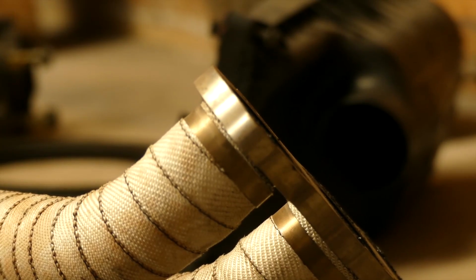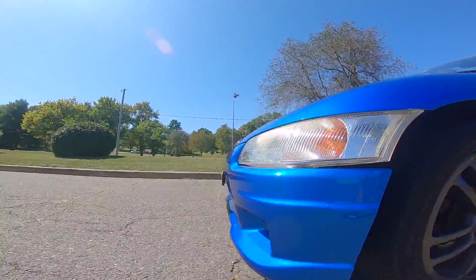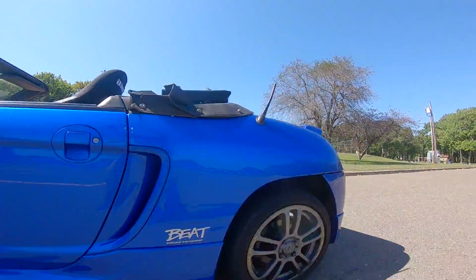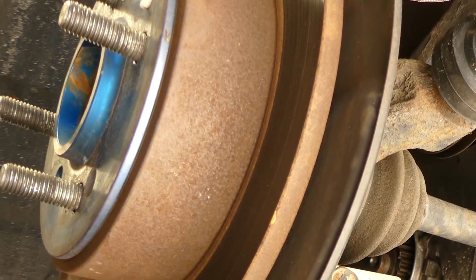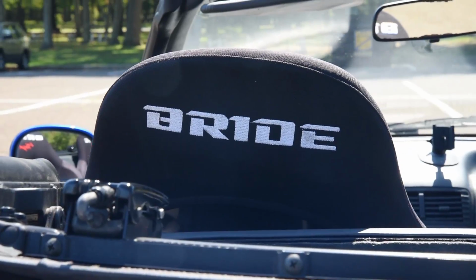It has a completely new exhaust, including headers, which were then heat-wrapped. The wheels are 1 inch larger and wider than stock. These are now 14-inch wheels in the front and 15-inch wheels in the back. And the wheels are further spaced out by 2 or 3 millimeters, I think to keep the front wheels from rubbing at full lock. Bride seats!